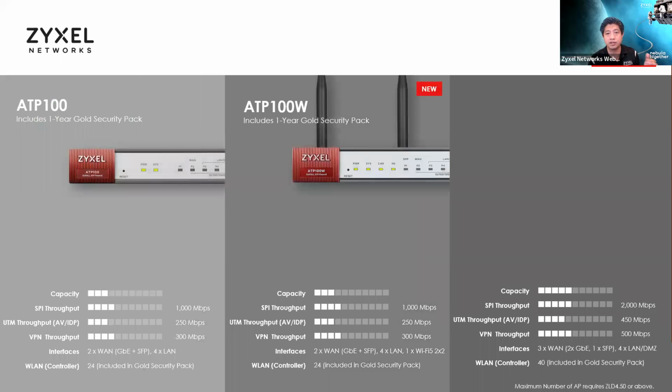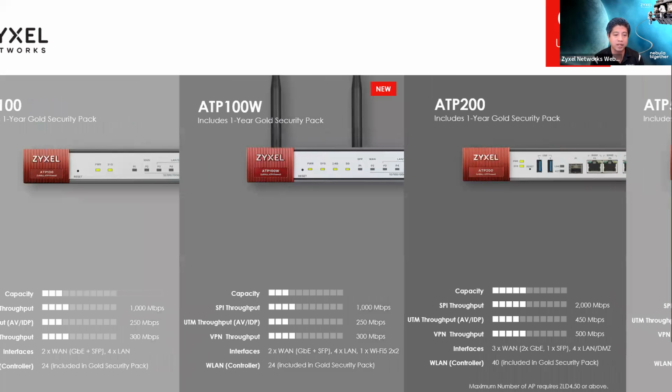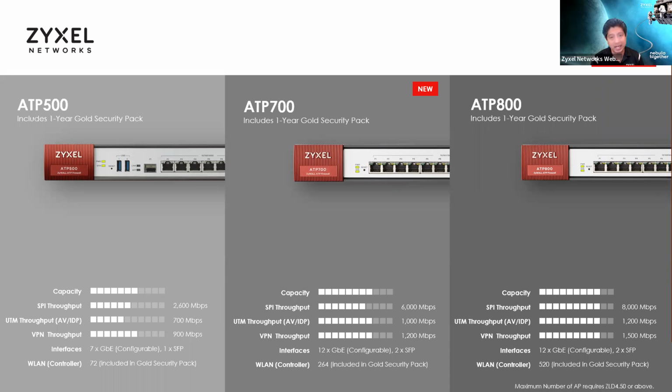So our ATP series is mapped very much like our USG Flex. It helps you to start with the USG Flex, and if you've scaled to a USG Flex 100 and want the higher sandboxing security, move up to the ATP 100. If they don't want that, you can move down to the VPN series. But that's where you start, with the USG Flex. You also have ATP 500, 700, and the flagship ATP 800, which has the highest capacity that we currently offer for this kind of UTM purpose.